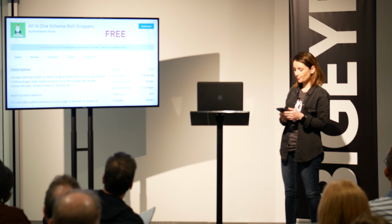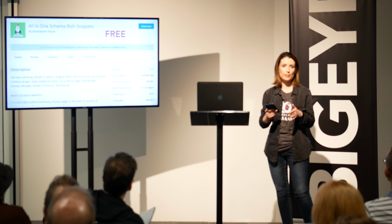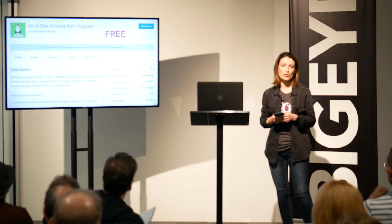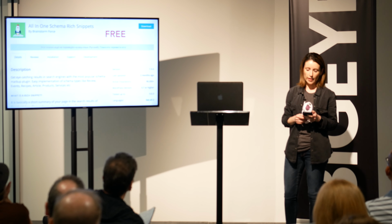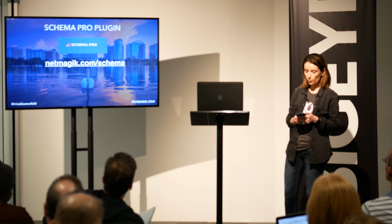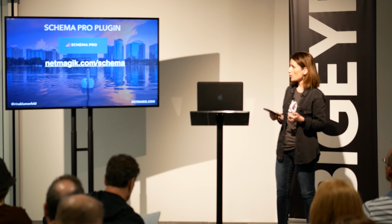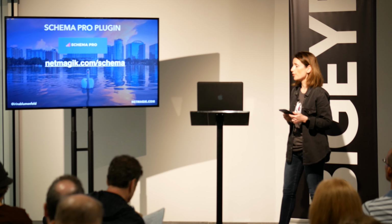So it has limited options. I've used it, but I couldn't customize what pages I wanted it to display on, and there were some other things, like I couldn't use certain data types with it. They also make this other plugin called Schema Pro. It's a premium plugin. You can access it by following this URL.